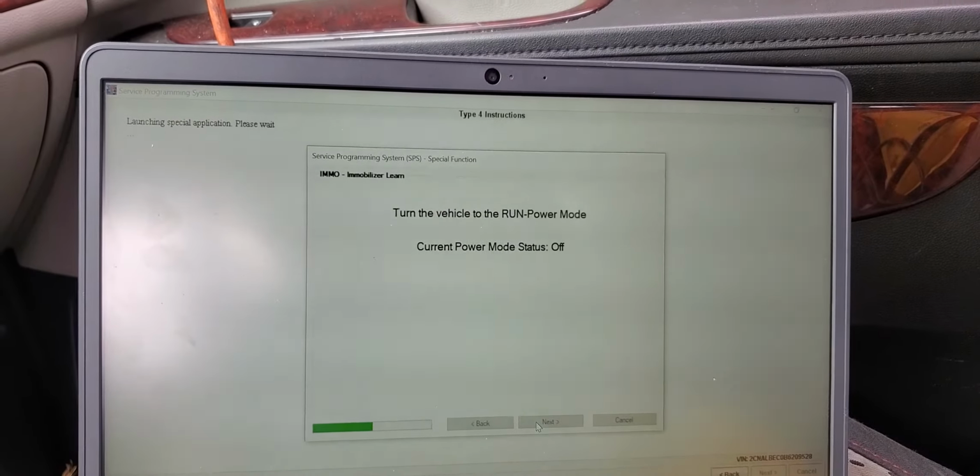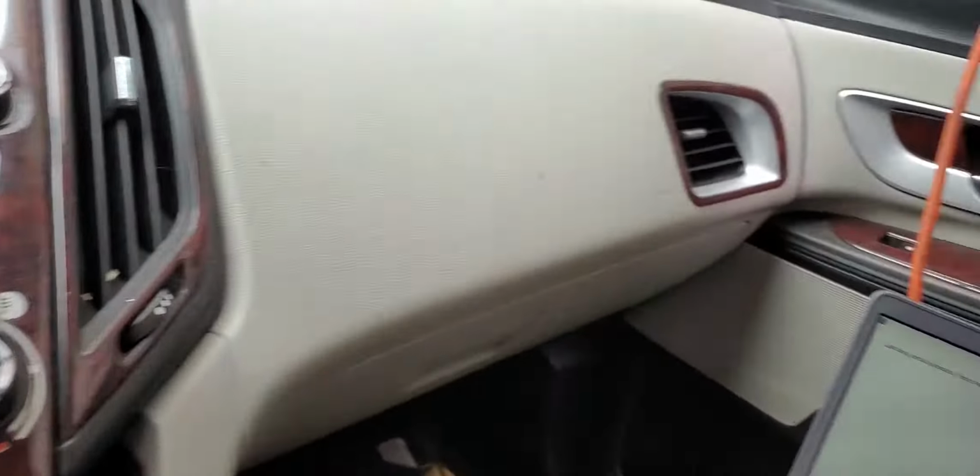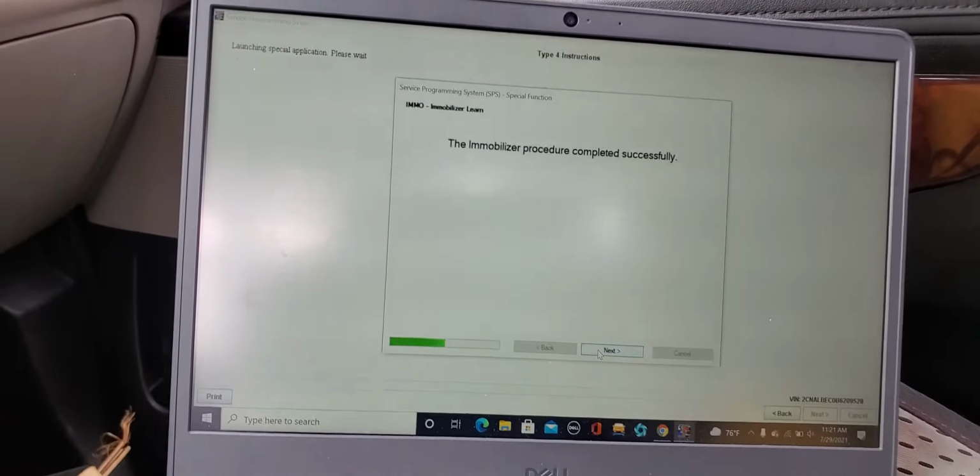Those cars are very funny. We turn the ignition on. So using a used part in this car, it may lock the car. Last time I remember we changed the climate control. Also, this thing happened. You see now the immobilizer is finished. Please check that the engine starts. Let me see.